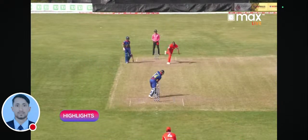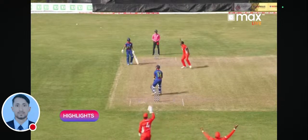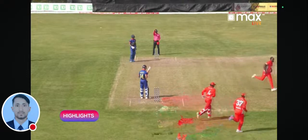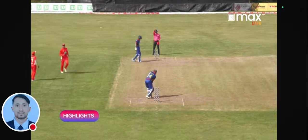It was full. And again, that angle, a little questionable. You know what? Our opinion doesn't matter. That finger's gone up, and it's the first wicket.